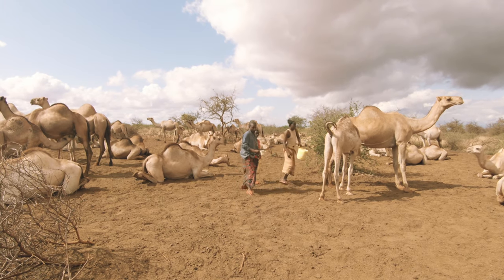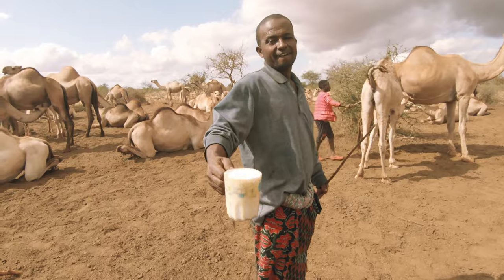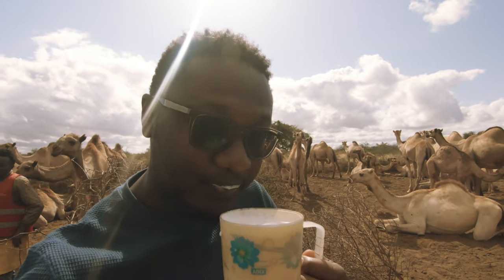You already know, they're bringing me milk, a glass of camel milk. Thank you. Straight from the source. Nice and warm. Really yummy.